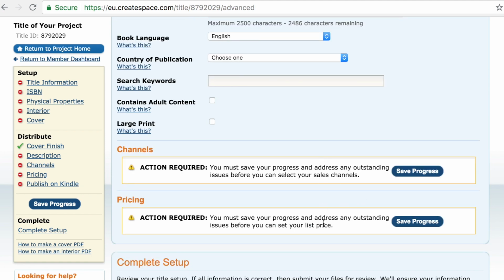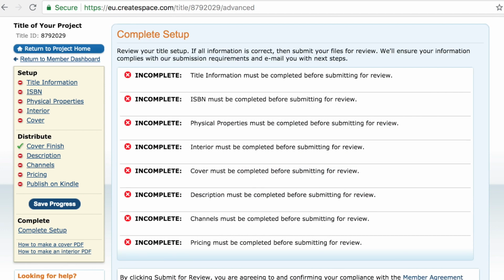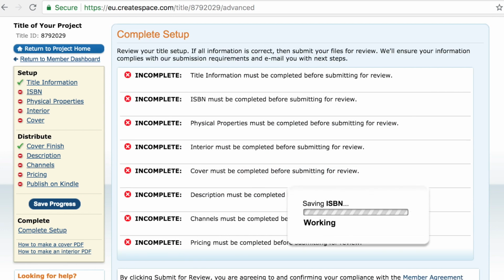And then these will pop up just because you haven't saved what you've already entered. So if you save progress right now, the rest of those options will populate and we'll be able to finish it up.